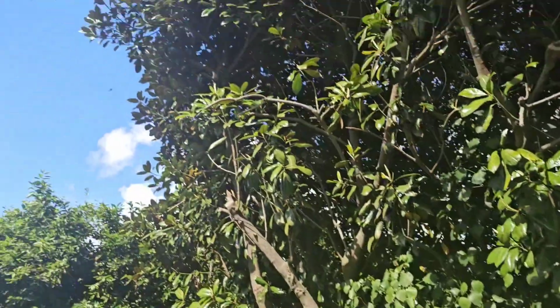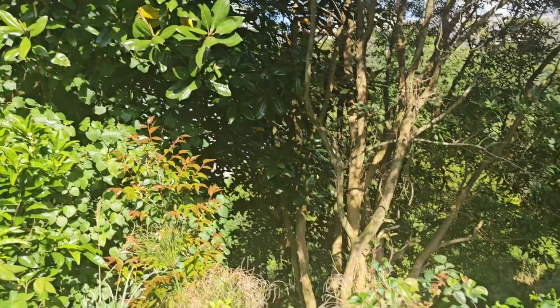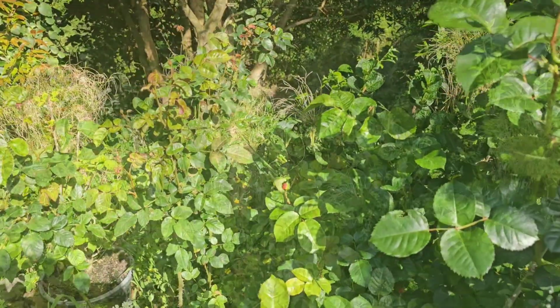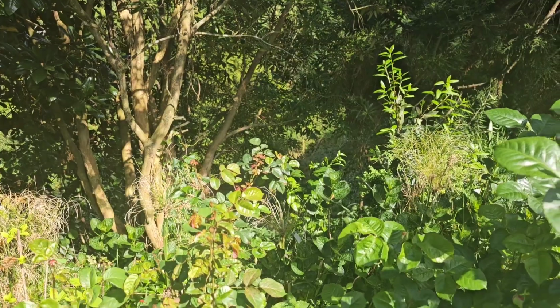And the helicopter is here, which is really noisy again. Okay, the helicopter is gone, and let me just continue.